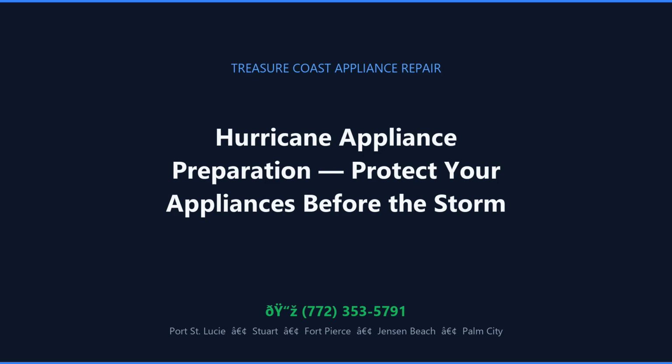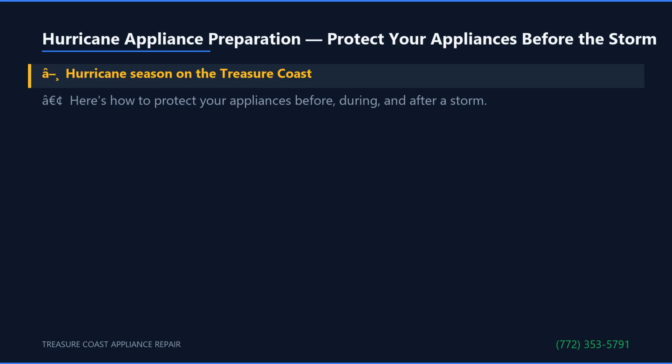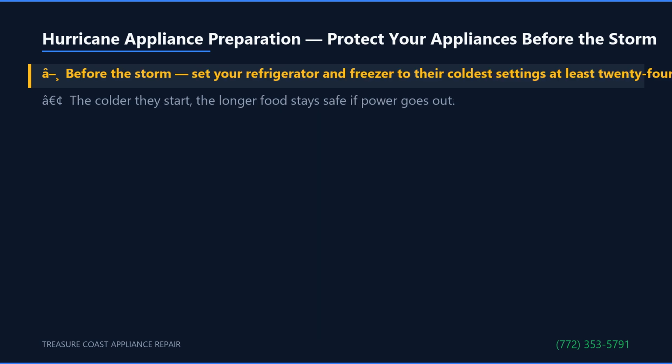Before the storm, set your refrigerator and freezer to their coldest settings at least 24 hours before the storm. The colder they start, the longer food stays safe if power goes out. Fill empty space in your freezer with water bottles. A full freezer stays frozen longer than a half-empty one. The frozen bottles act as ice packs.